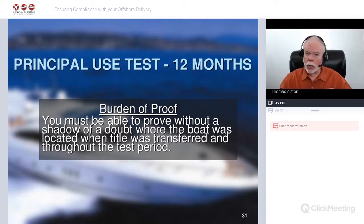The thing to remember is that you don't get to decide, and the burden of proof is you must be able to prove without a shadow of a doubt where your boat was located when the title was transferred and throughout the test period. If you're being treated as a resident of California, you have to be able to support with documentation that it never entered California. Never. If you're a non-resident, it's just a matter of counting the days, and there's a subset of that of the engine hours inside of California. In both cases, 60% of those have to be outside the state of California.